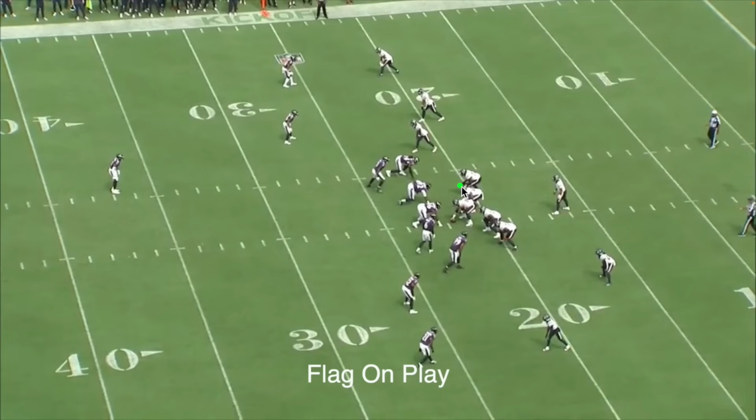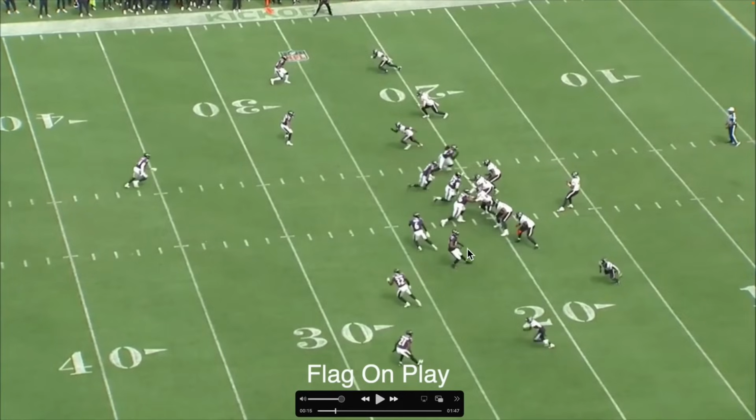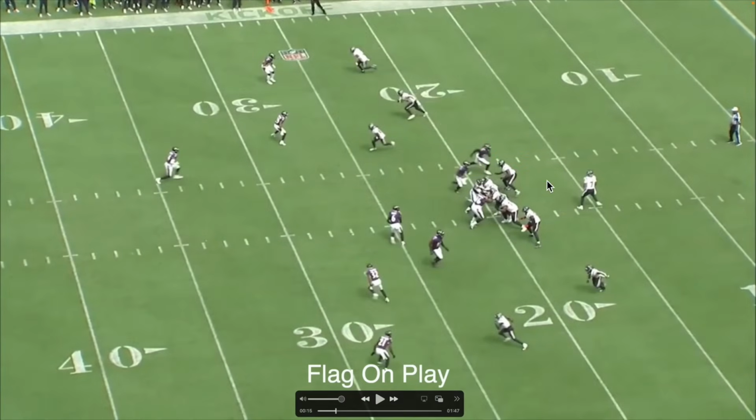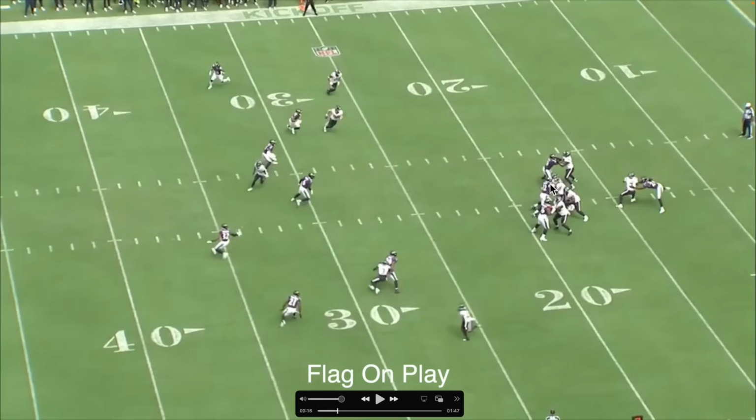So as we break the play down, the Ravens essentially overload the right side of the line. They're going to send four guys, boom, boom, and boom, and drop these two guys back. As the play develops, you're going to see the tackle ends up picking up the linebacker. The end's going to come in free. CJ sees that, evades the sack.